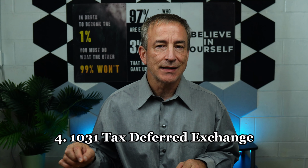You also got number 4, the 1031 tax deferred exchange. Now, this method only applies to rental or investment properties, not your primary residence. By selling your property and using a 1031 exchange, you can defer paying those capital gains taxes by reinvesting all that equity into a larger investment property. This is probably the most powerful way to gain wealth as a real estate investor.